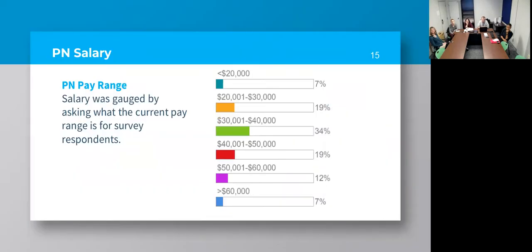And then PN salary. So just a brief gauge on the PN pay range. You see most folks are sitting in the $30,000 to $40,000 range, which wasn't a part of my primary analysis, but was definitely something folks mentioned as a barrier to longevity, continuing as a PN. But you see just an even dispersion around 20 to 50,000 as the bell curve there.